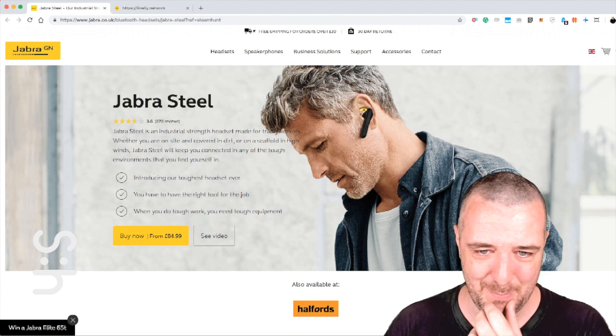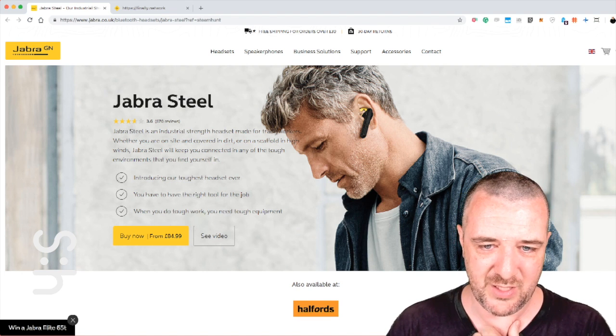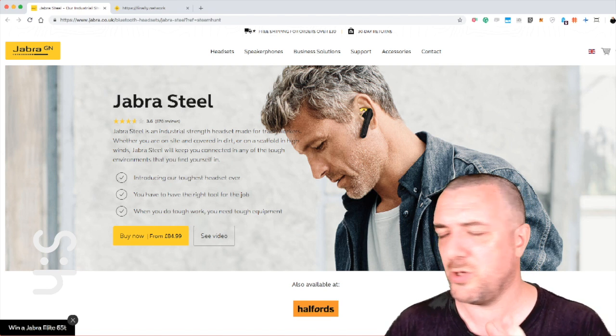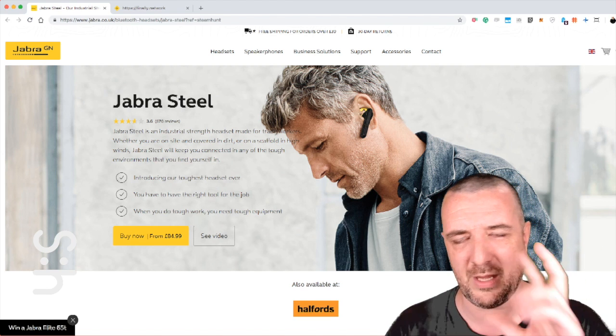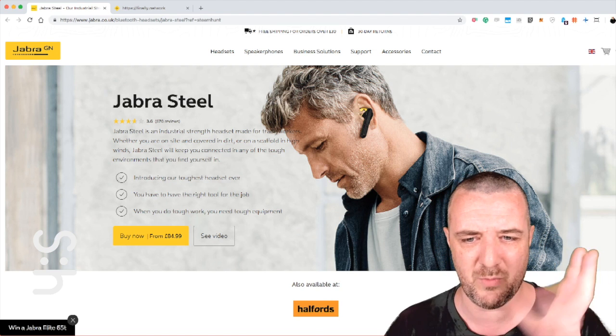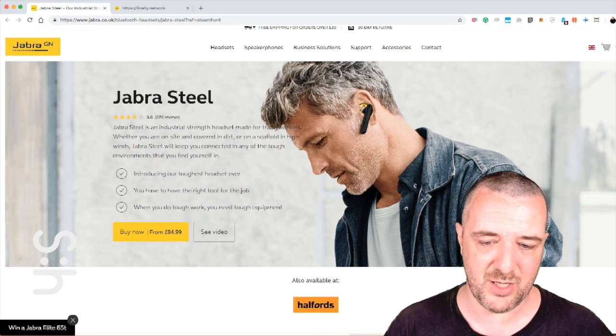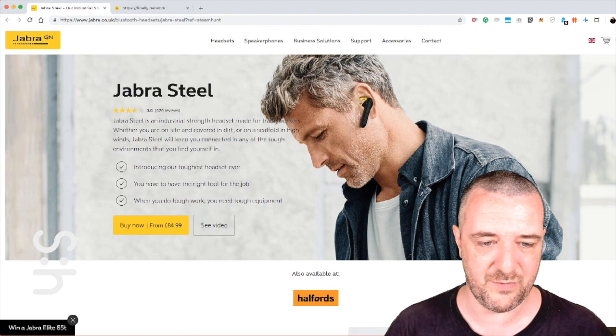Industrial strength headset made for trade workers, whether you're on site and covered in dirt or on a scaffold in high winds. These ones, Jabra, are the ones with the two microphones, right? One that muted out all the noise, and the other one was a beam-forming microphone. Toughest headset, yeah, you have the right tools for the job. When you need tough work, you need tough equipment.